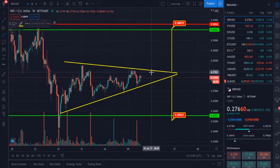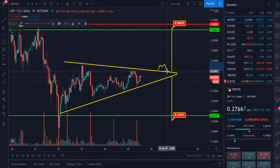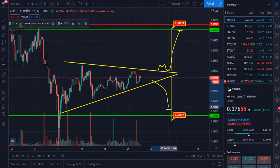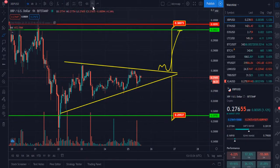Ripple must break this towards upside, and after that maybe we see some retesting, and after that maybe Ripple is going to hit this level. But unfortunately, this is the most unlikely, if Ripple breaks this towards downside, then definitely it will hit this level, which is 0.255. These are the two levels for me.